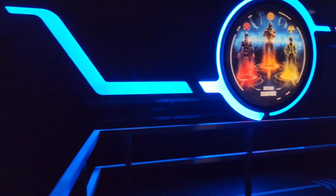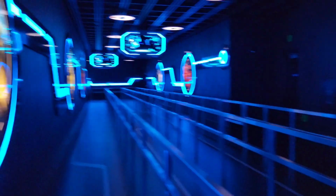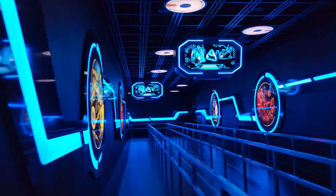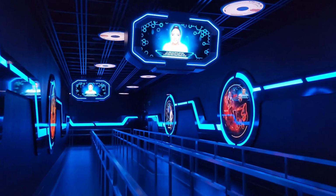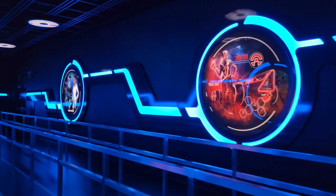Before proceeding to the sync chamber, here's the queue. All users of Team Blue must prepare. You will never see it this empty again. All users must secure large items, including backpacks, purses, and hats, in the locker portal before entering the grid. Lockers are just ahead.